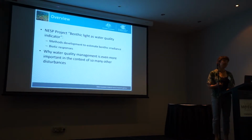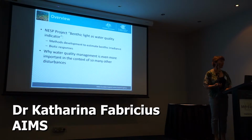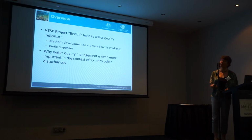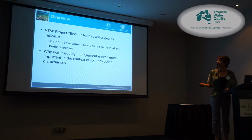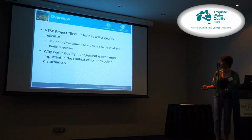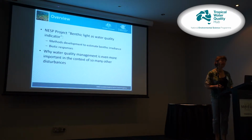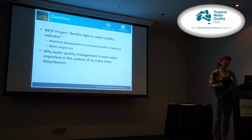Water quality is even more important than it ever was before to manage it well in the context of all the other disturbances we are seeing in the reef. So our NESP project focuses very much on developing benthic light as an additional indicator for water quality.